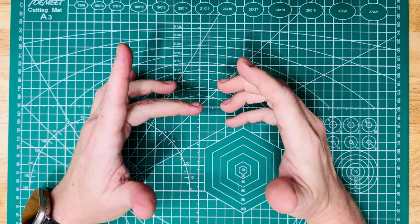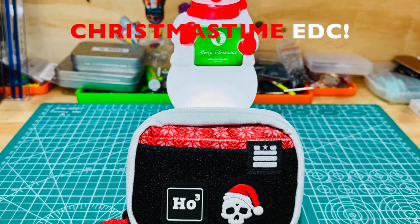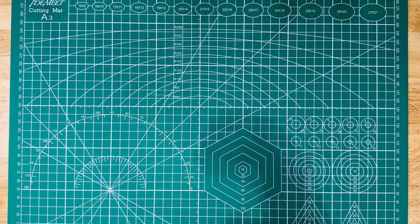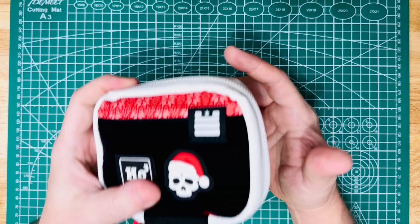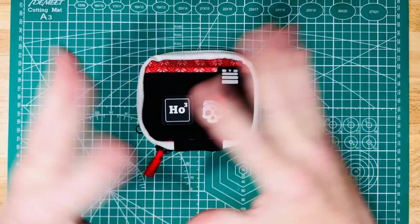We're talking about your winter Christmas holiday-themed EDC. If you're like me, you have a whole bunch of gear that you like to rotate in and out. When it comes to Christmas time, I have a bunch of festive stuff that I like to include. So let's just jump into it, shall we? Let's talk about the Christmas EDC.